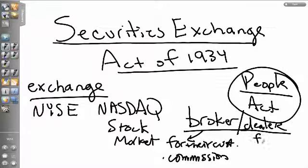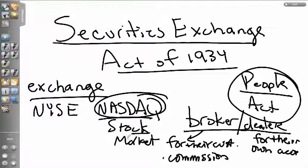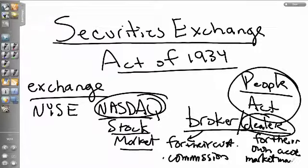When they're trading for the firm's own account, for their own account, that's the dealer side. So the NASDAQ stock market is made up of broker dealers, and it's these dealers who take an inventory position. They're market makers. It's a principal transaction. So they make this over-the-counter marketplace happen. So market maker, principal transaction. That's the dealer side of the transaction.